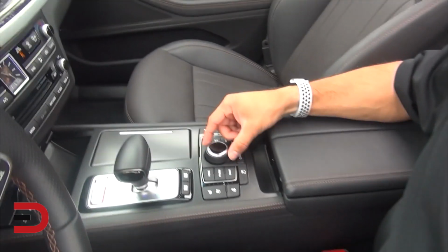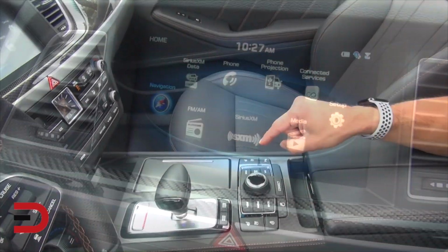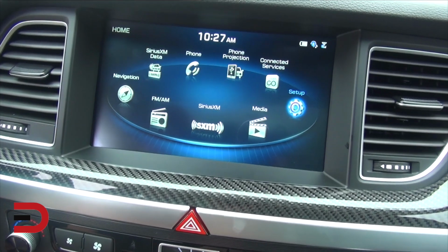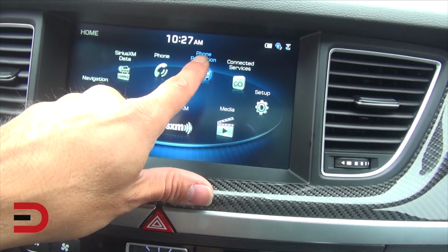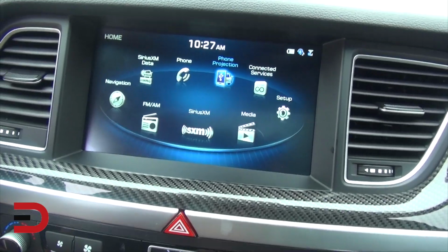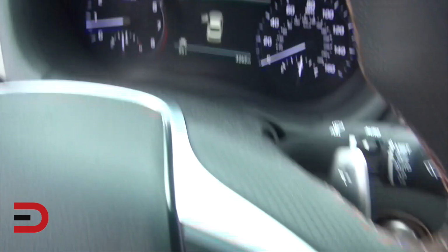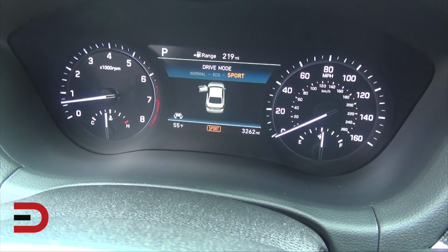You've got a turn dial here, and when you use this, for example, I'm going to show you what the screen looks like. So I'm turning the dial, and you can just pick and choose which features you want to use on screen. So if you have your phone hooked up, when I have in the past, it's showed up right here for the Apple CarPlay, obviously radio, media, navigation, and so on. There's also some drive modes which I've been playing around with. Pressing this here, you'll see in the instrument cluster, you've got Eco, Sport, and Normal.